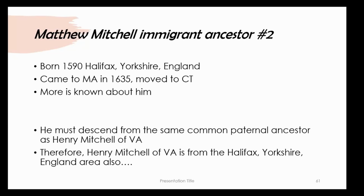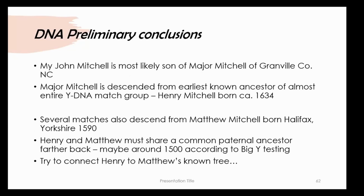And since we know that Matthew Mitchell is in Halifax, Yorkshire, we can postulate that Henry Mitchell is from that area also. The Henry Mitchell who came to Virginia, who is the forefather of my Major Mitchell in Granville County and my John Mitchell in Sumner County, is probably from Halifax, Yorkshire also. Now, this is not a slam dunk, but it is more information than we had before.